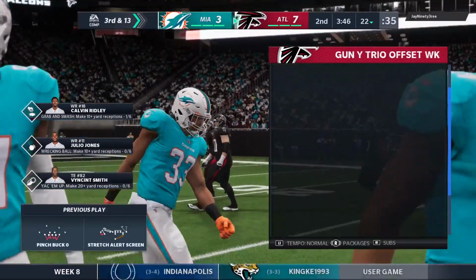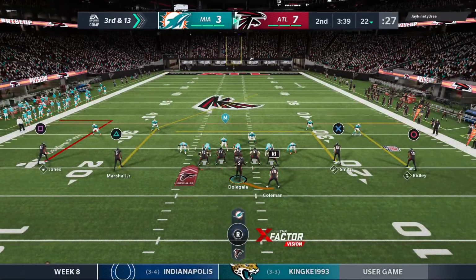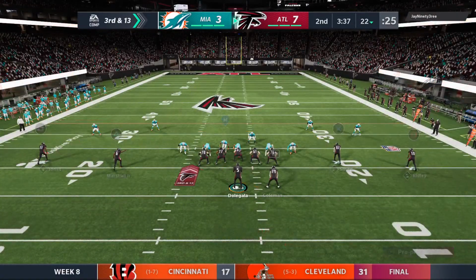They're going in the wrong direction here. Because they're moving exactly the way they want to. They didn't block him. Right. Definitely going in the wrong direction for the offensive guys.